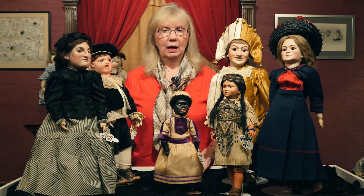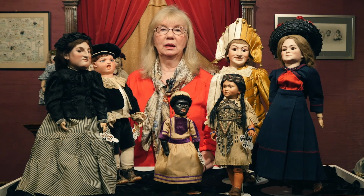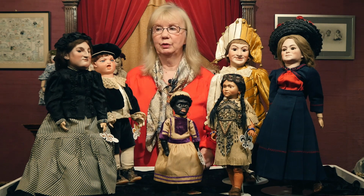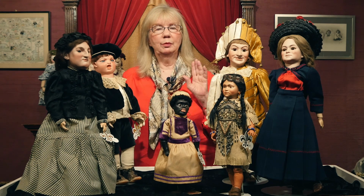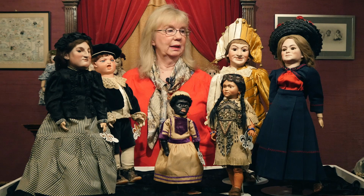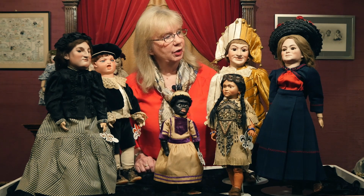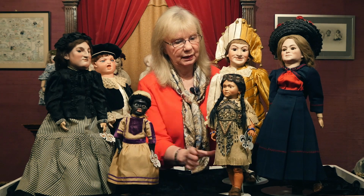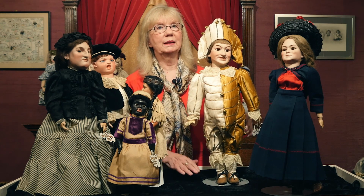Simon and Halbig, who did many dolls for the late French market, starting about 1895 and then into 1900, 1910, 1915, it's very dubious on some of the dolls whether he made them specifically for the French market or made them to market himself, because some of them are actually unmarked. And this is a very, very good example right here. Look at this fellow. I'm going to move these so you can see a little better. Our Polichinelle. And again, please look at the size of this.